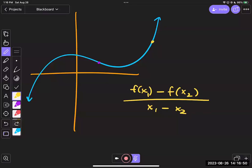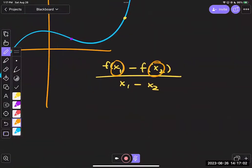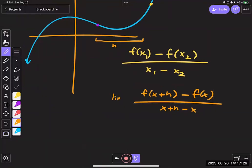So the question at this point is, how do we do it? And here is exactly how. Instead of x1 and x2, you're going to say the difference between these two points is, let's say, h. So this is going to be f of x plus h minus f of x, all divided by x plus h minus x. And the way this works is you take this with a limit as h approaches 0. That's our goal.